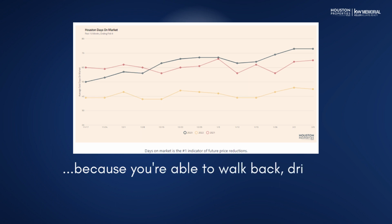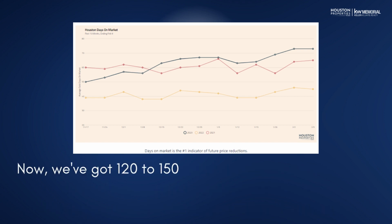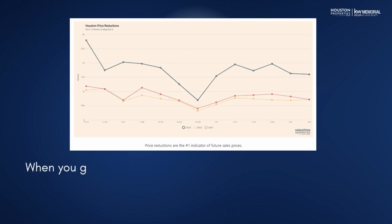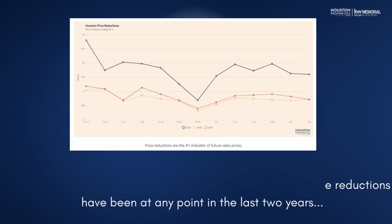Because you're able to walk back, drive a level of urgency, and combat the, oh yeah, if I want to sell by the summer, sure, I can wait. No, we've got 120 to 150 days to back that out. And you know what that means is, that's going to be right now and sign a listing agreement. When you look at price reductions, the blue line is about double what the price reductions have been at any point in the last 2 years.